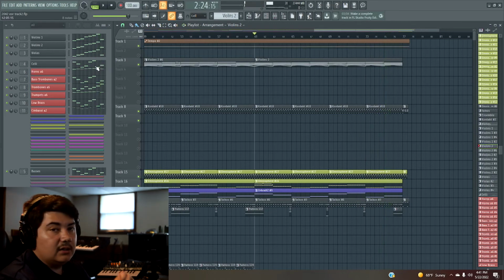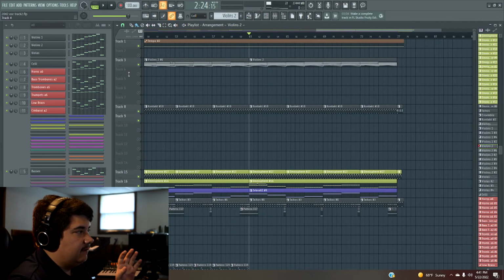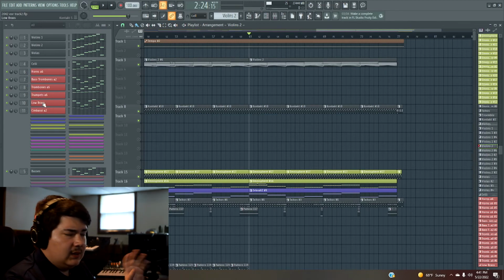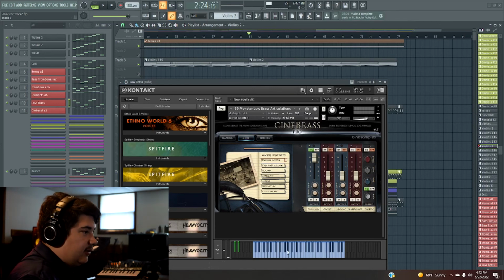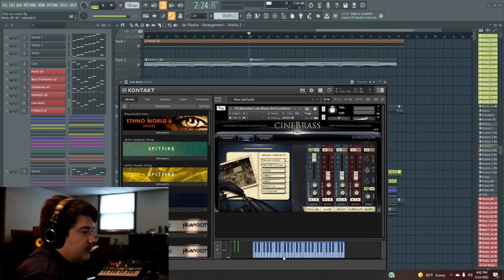Also, as you can see on the side here, for the actual orchestra, I have horns, bass, trombones, trumpets, low brass, which, by the way, is from Cinebrass Pro. I like the sounds that they have for their monster brass. It's just so down there, just really crazy down there.